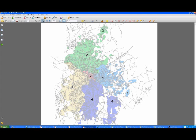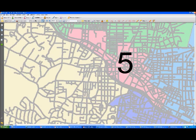And if I zoom in a little bit, I've got the zoom tool active, right around District 5, we can see, and I will point this out because I know this map, I apologize for the graphics, that area that we were looking at where the curb ramp was located is PAC 3, and it's right there at that intersection.